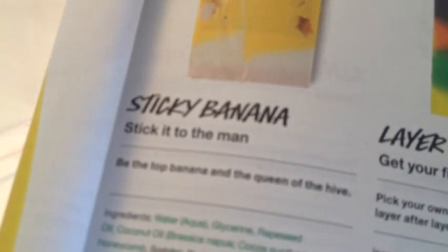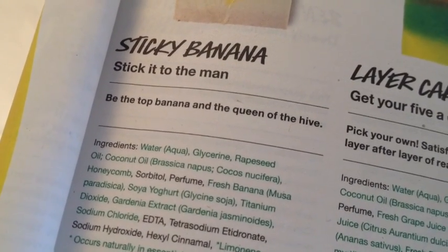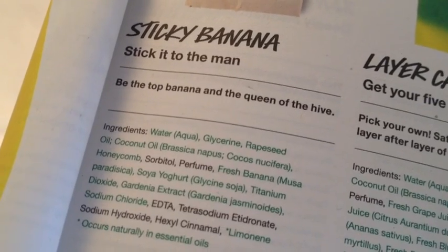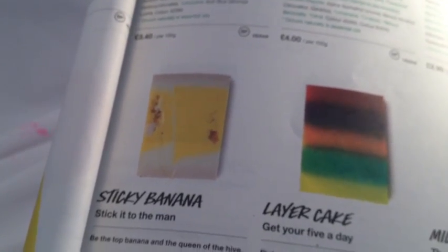And the next soap is called Sticky Banana Soap. And it says, stick it to the man, be the top banana and queen of the hive. So this one has coconut oil, fresh banana, honeycomb, soy milk yogurt, and I have a piece of it here. Here's a small piece of the sticky banana soap. And it smells like banana. It's really nice. It has honey in it. And it smells lightly of banana. So it's not a real strong banana scent. But I find this one to be real moisturizing compared to the other soaps.